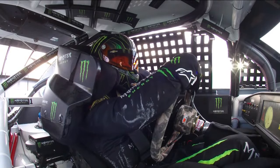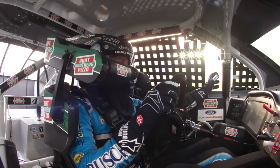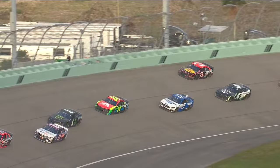Second row, Martin Truex Jr. is the guy. He's going to be there. He's on the point. He's going to keep it there. Martin Truex Jr., we'll see. It's on. And it'll be a shootout to end stage two.